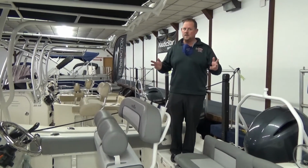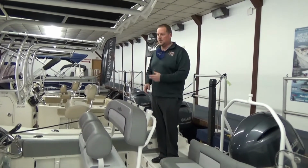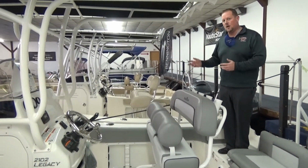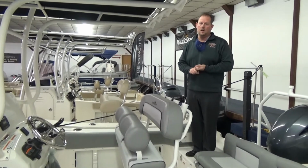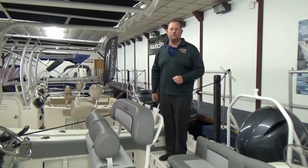Again, I know we're kind of breezing through these guys, but we've got a lot of boats here and a lot to talk about. We've got 3 showrooms full of boats. With the demand right now, we're running out of inventory. We've got a bunch of slots coming in to refill. If you're looking at buying this or any of the other boats we have, please get a hold of us. We don't want you to miss out on summer. There's going to be a time here where we're going to be very, very light on inventory.